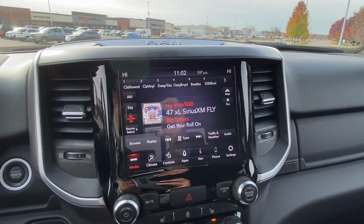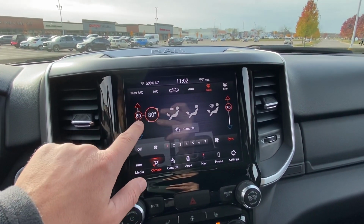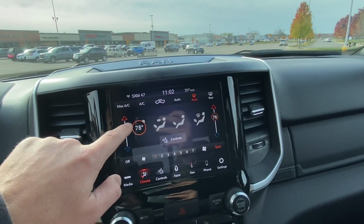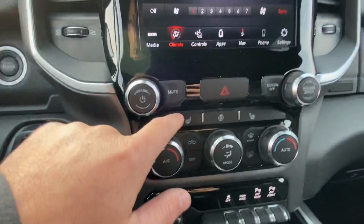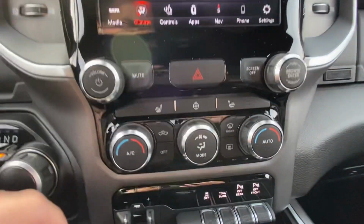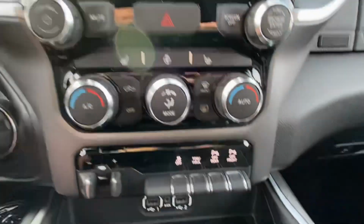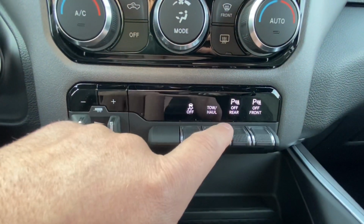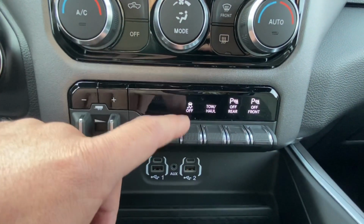AM, FM, satellite radio, Bluetooth, climate control system. You've got driver side, passenger side. So these are on sync right now. That's why they're moving together. We can select whatever zones we want and go from there. Then we have our heated seats, heated steering wheel right here. We have our temperature controls here, down here as well. Zone selector here. Then we have our trailer brake controller here. And then park assist features for turning on your front and rear sensors, tow haul, electronic stability control.